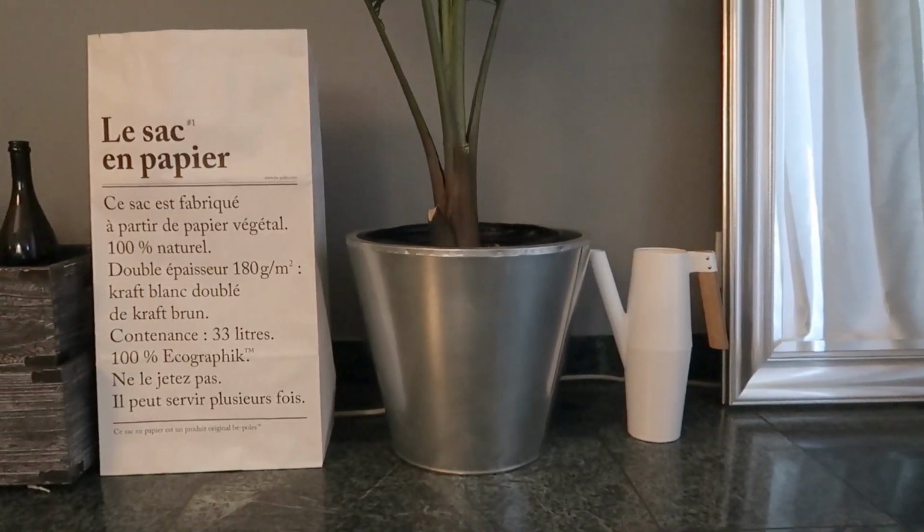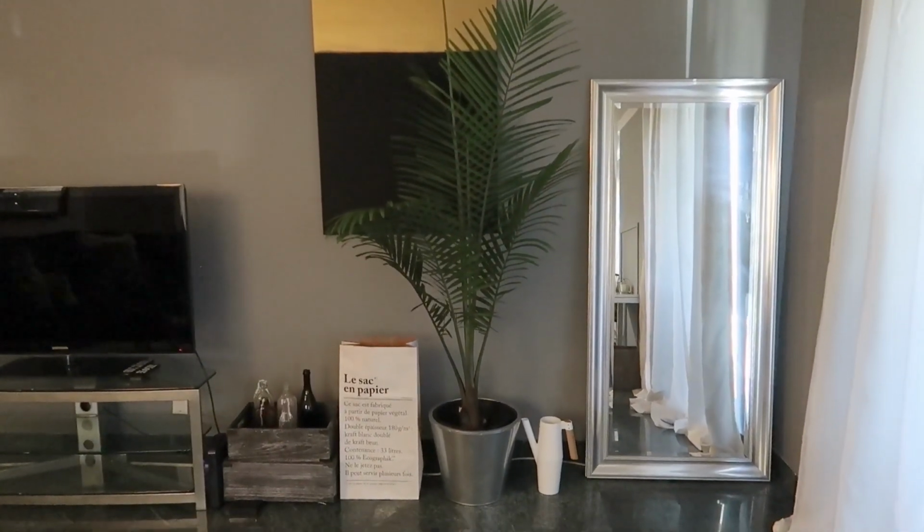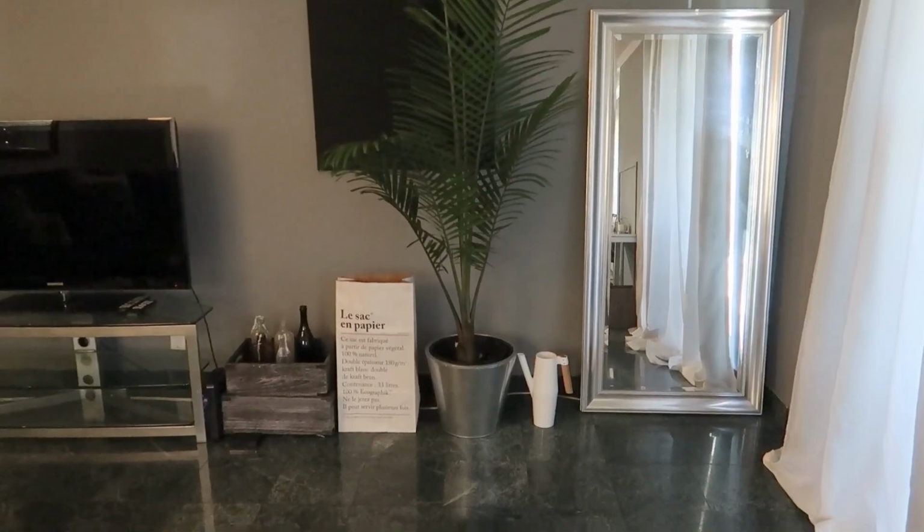The plant is from Home Goods, and the little watering can is from IKEA. My mirror is from Home Goods. Home Goods has great mirrors for great prices, like under $100, which is amazing. I think this one was like $70. I got it a few years ago. And then this little painting that I have is actually something I painted.